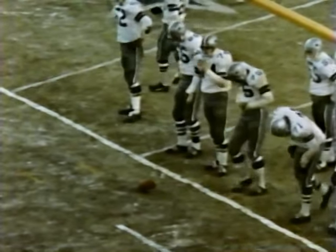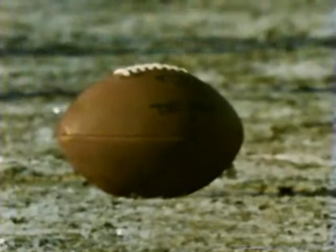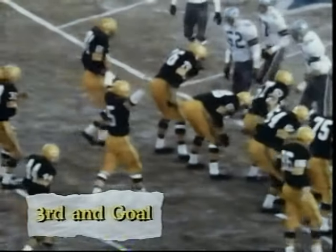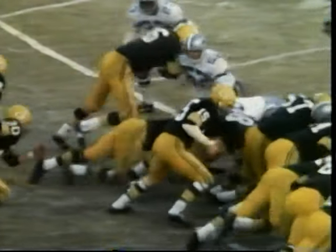Now we're going by the scoreboard clock. There may be a few seconds more than that. The Packers called timeout. The scoreboard clock kept running, but they may have been correcting it also. Here are the Packers. 3rd down. Inches to go. 17-14. Cowboys out in front. Packers trying for the go-ahead score. Starr begins the count. Takes the snap. He's got the quarterback sneak, and he's in for the touchdown, and the Packers are out in front. 20-17.